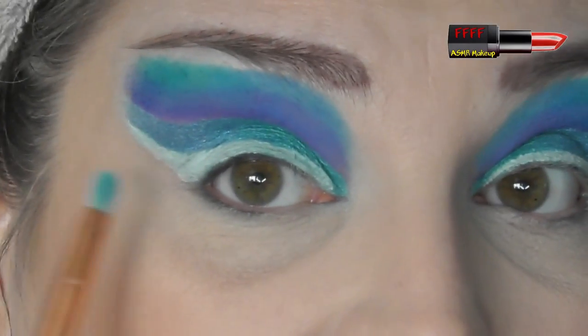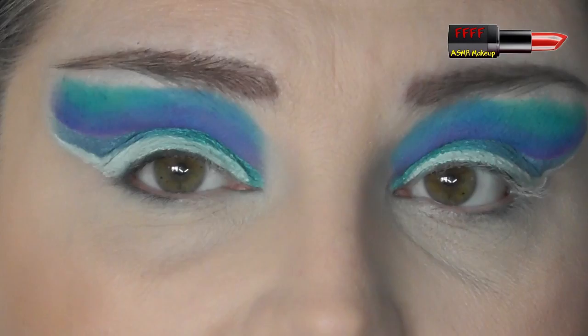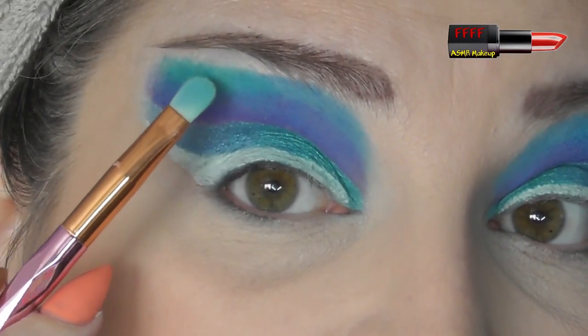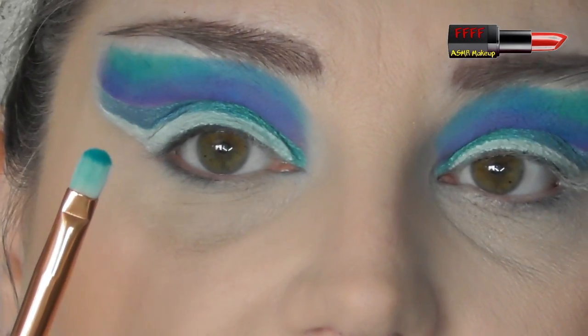Right, time to finish off under here. Do I use different colours or do I... No, I think I'm gonna mirror what I've got up here. So I'm going to pick up some Flourishing on this brush, like you can see, because it's stained already.